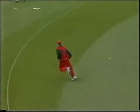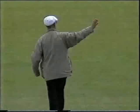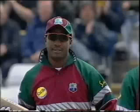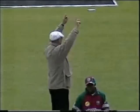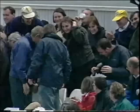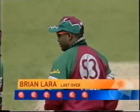Smashed it away again. Nothing he can do. The ball is being blistered across the outfield. Astonishing stuff from one of the great entertainers the world has ever seen. That's a beauty, that's the best of them all. Brian Charles Lara is back. 22 off the over. Spectators are going to start calling for helmets. Lara stays in this ball.